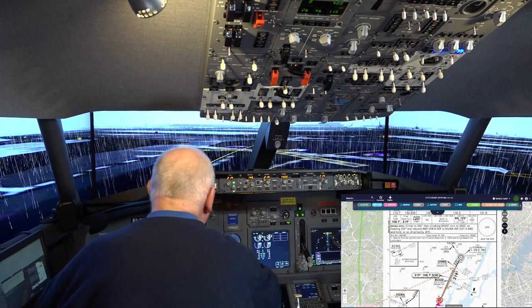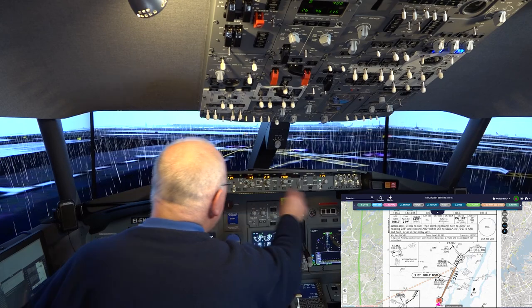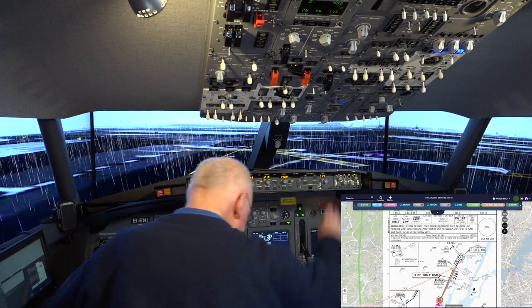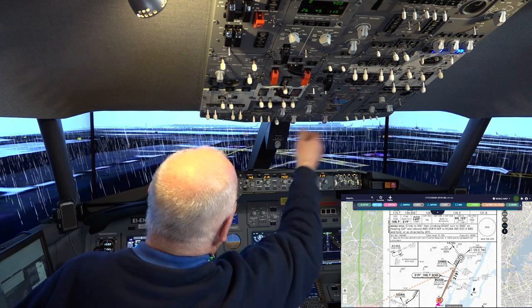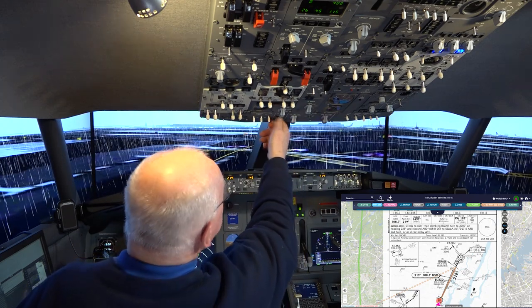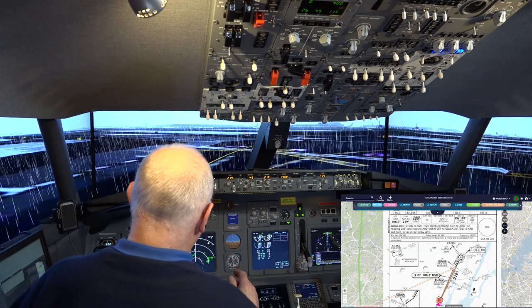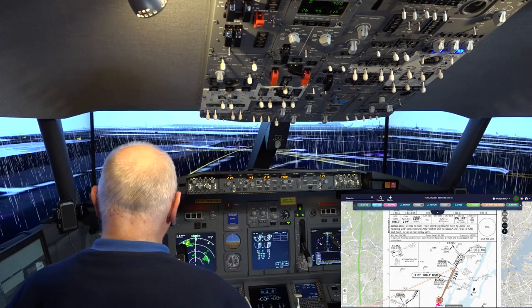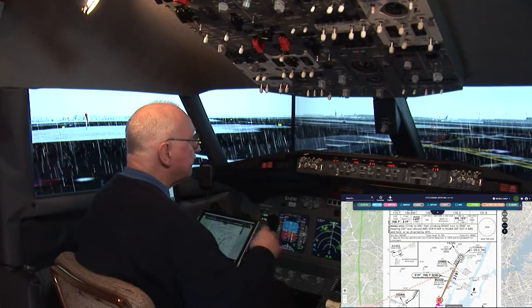Runway 29. Switch off everything, clean up the board. And I'm going to start the APU just to make sure I've got enough juice to do things. Oh, look at the weather.